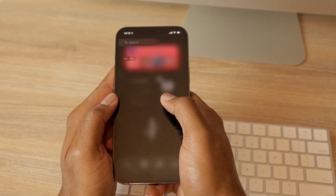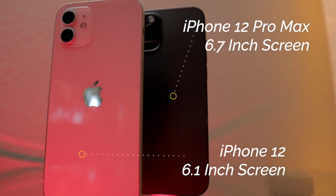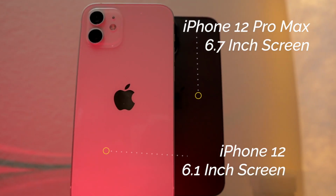So the one thing that I do actually like about the size of the phone is the screen. I know I was just complaining about how difficult it is to get to what you're trying to click on or get to the app that you want to click on with the screen, but I like the size of the screen. The screen size is actually 6.7 inches, where I think the iPhone 12 Pro or the 12 is 6.1 and the Mini is 5.7, I want to say. I'm not entirely sure, but I think it's a 5.7 inch screen.